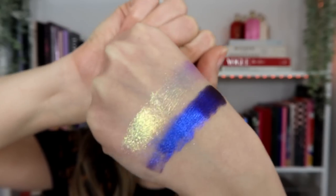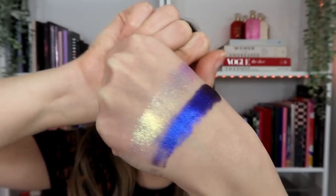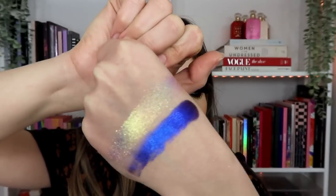But yeah, I had to swatch these for you. Look at their single shadows. They are absolutely out of this world. Anyway, yeah, that is my thoughts on the Glaminatrix Nocturnal. Mostly the singles are just like an additional bonus of absolute gorgeousness.